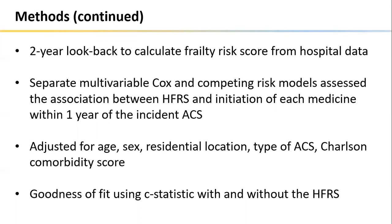We performed separate multivariable Cox and competing risk regressions for each medicine to assess the association between frailty and initiation of each medicine within a year of the incident ACS. The models were adjusted for age, sex, residential location, type of ACS, and the Charlson score. We also assessed the goodness of fit using a C statistic with and without the hospital frailty risk score.